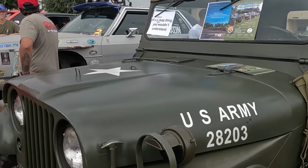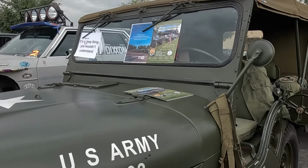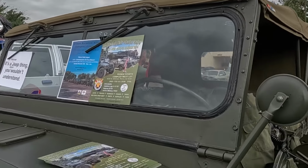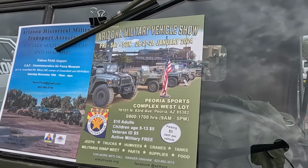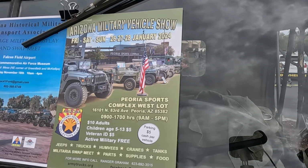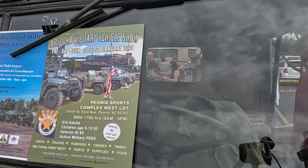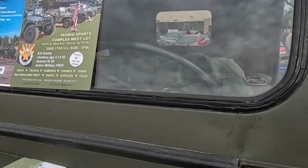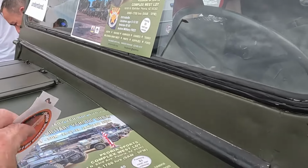Period correct CJ Army Jeep. I believe it's a CJ. If I'm wrong, don't blast me in the comments. But here at the Prescott complex in January 2024, they're going to have a Jeep Arizona Military Vehicle Show. I'll have to try to check that out. Maybe I'll take a flyer here.